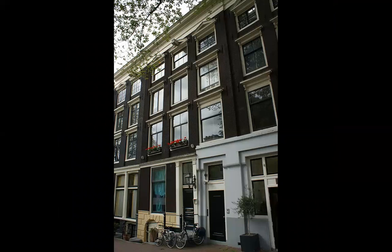Of course, in Amsterdam, there was also the famous movement called the School of Amsterdam, which was almost the opposite of the style we saw, and equally a very, very important architectural movement, the School of Amsterdam.